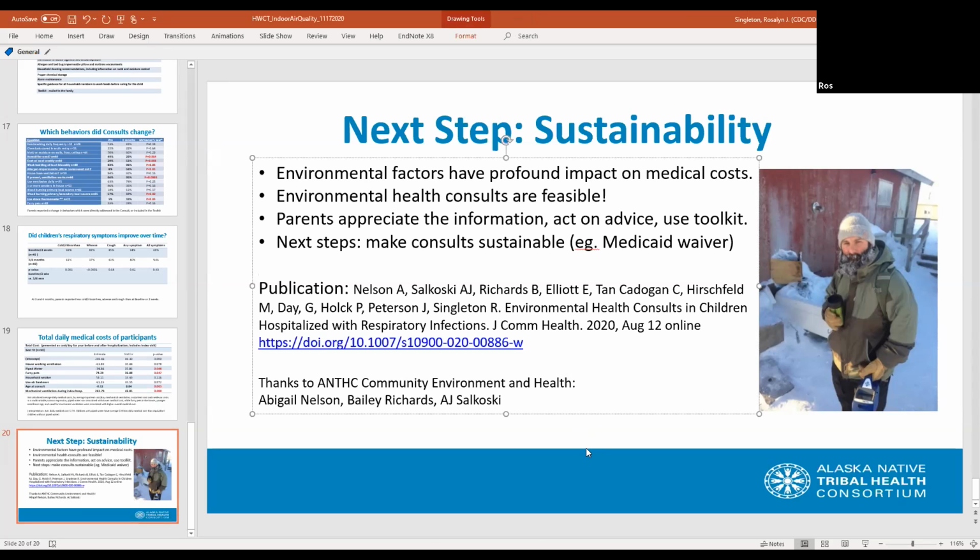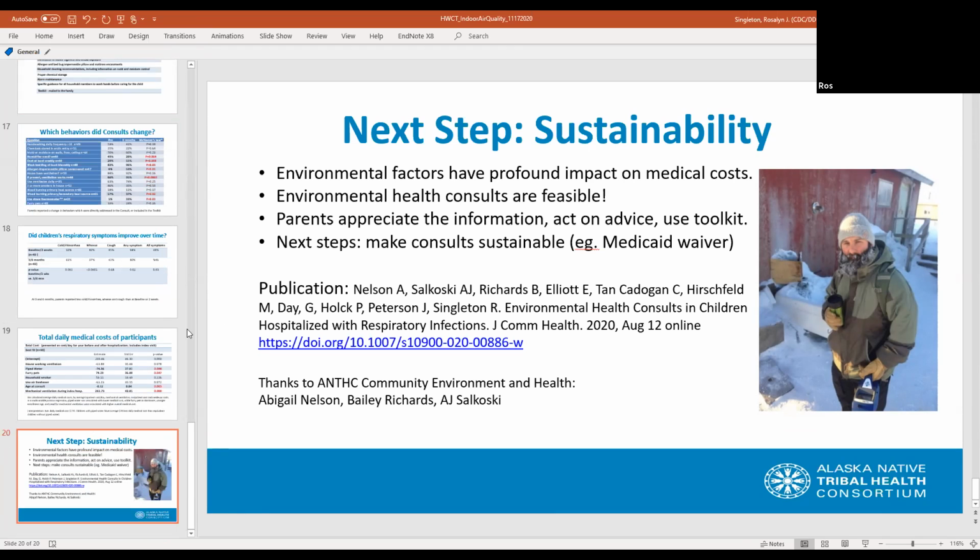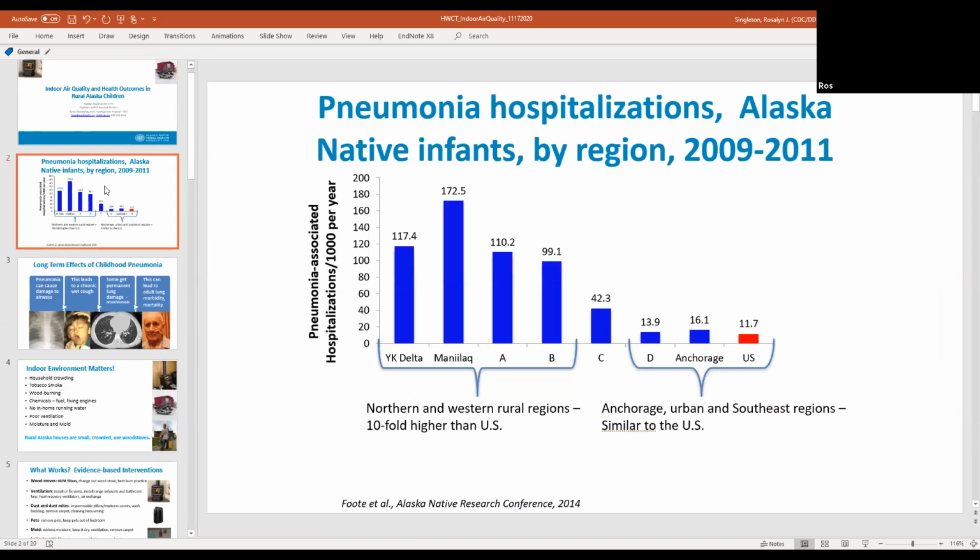I mentioned that we're hoping to engage in a multi-center, placebo-controlled study looking at HEPA filters. Our colleagues are working with Medicaid to look into getting a waiver for having environmental health consults. But it's clear that this is an area that needs more effort because many of these hospitalizations and visits are preventable if we can impact right here at the beginning those early pneumonia hospitalizations that end up costing the child and society a huge amount of money.